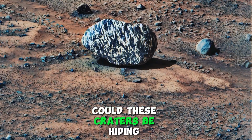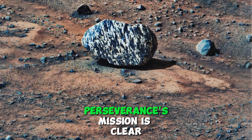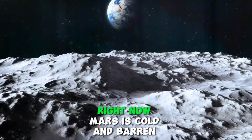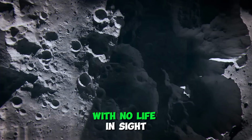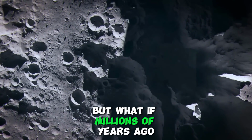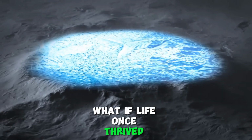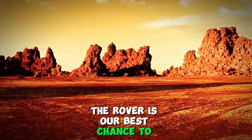Could these craters be hiding ancient secrets? Perseverance's mission is clear: search for signs of ancient microbial life. Right now, Mars is cold and barren, with no life in sight. But what if, millions of years ago, Mars was home to tiny microbes? What if life once thrived here? The rover is our best chance to find out.